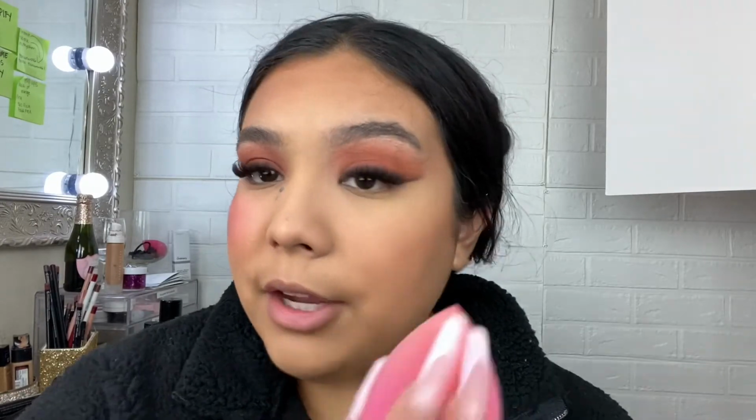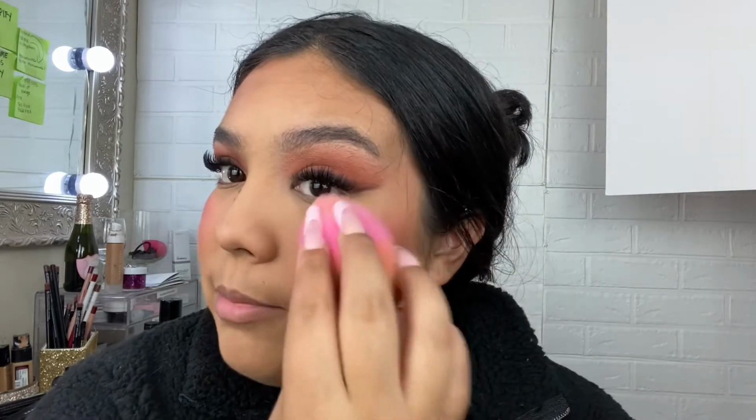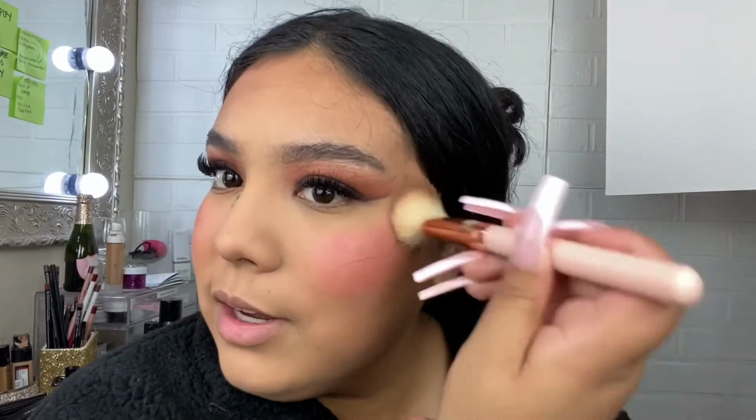But that's just how I do it, and then you can blend out to your desire. But okay, these go on so good and so pigmented. I like these a little bit better than the e.l.f. Putty Blush, because I love the e.l.f. Putty Blush, but you kind of have to get so much product on the sponge or brush, and this one I just had to dab it in like you guys saw.